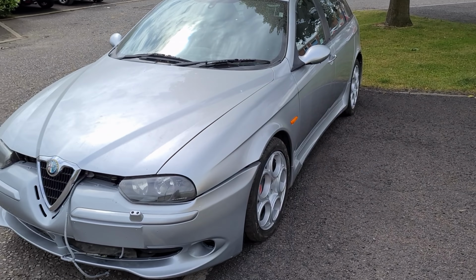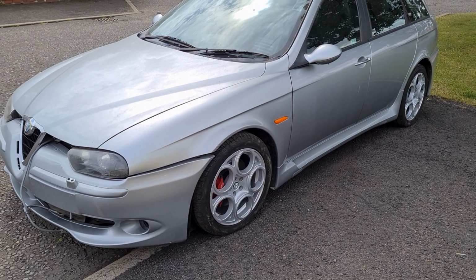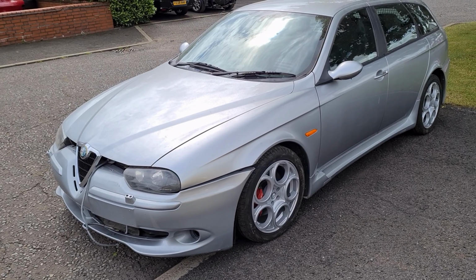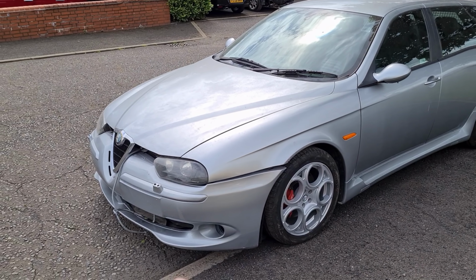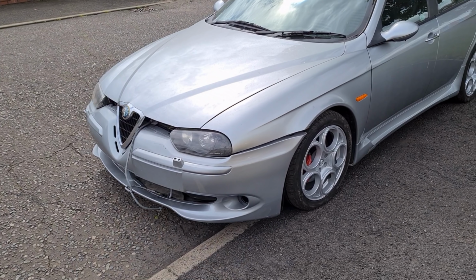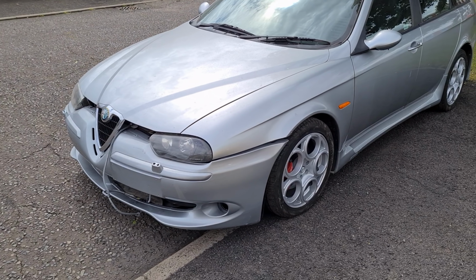And I think next probably to go will be my GTA Sportwagon. It's just a little tatty around the edges. You could do with a little bit more bodywork. I do need to finish putting the front bumper back together, but I needed to sandblast the front grills and then lockdown happened, so it never got finished. So yeah, this is ready to go now.